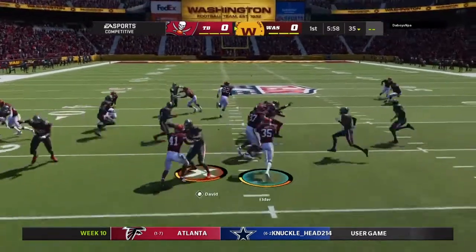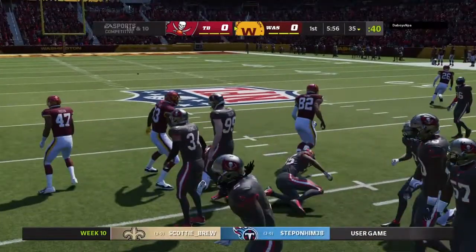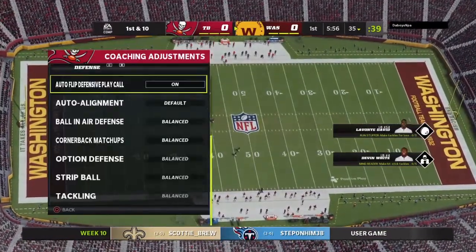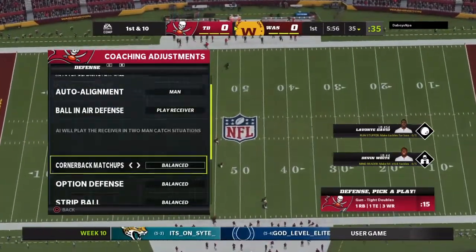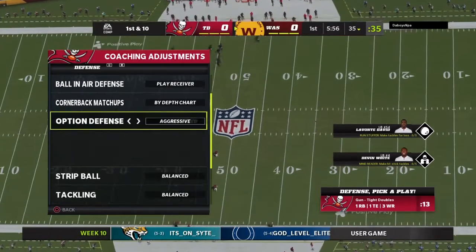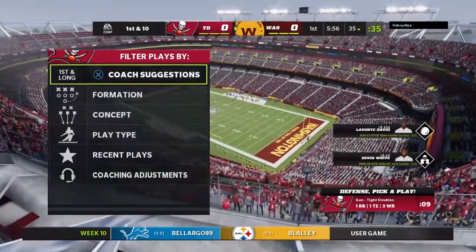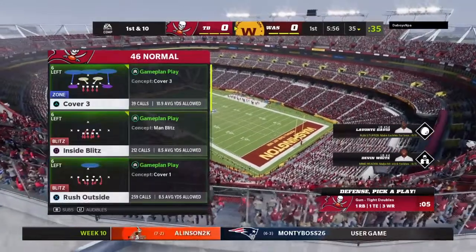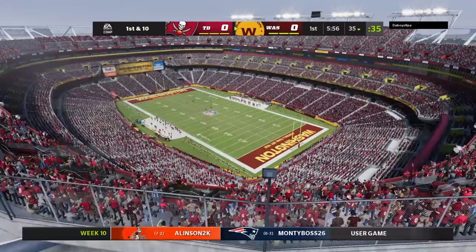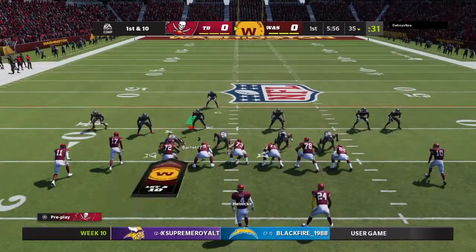From the 10. Oh, a good-looking return setup here, and good starting field position. He'll get this one all the way up to about the 35-yard line. Ball up to the 35 now as they come up on 1st and 10.